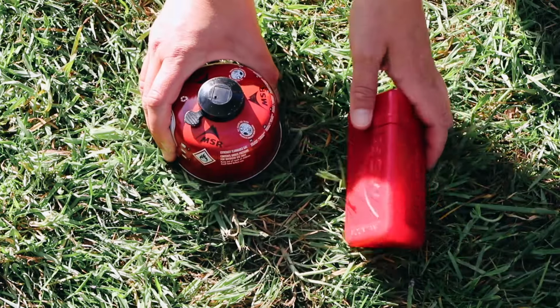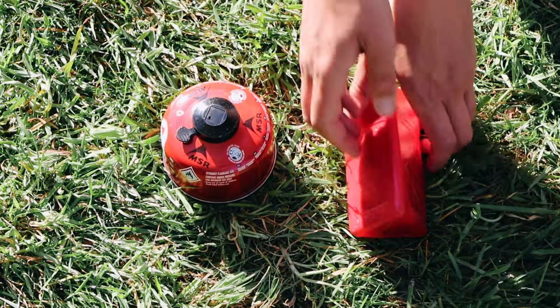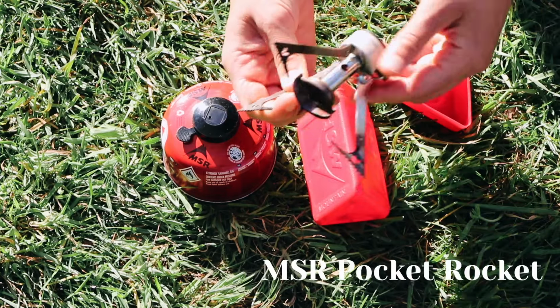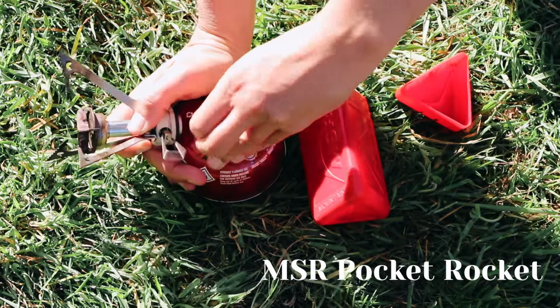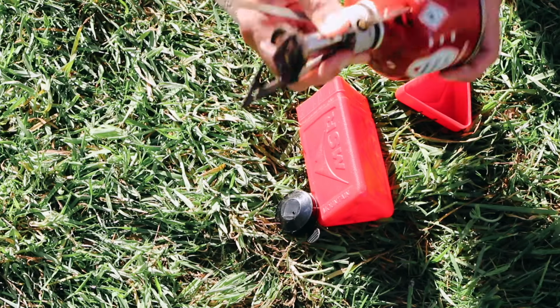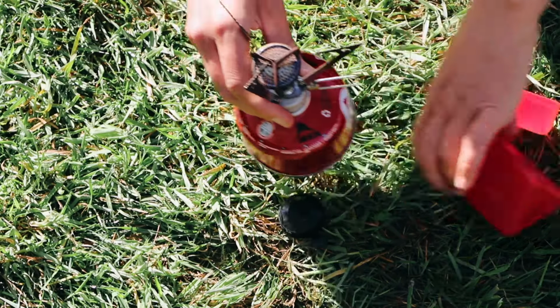When you get to camp and pitch your tent, the first thing you're going to want to do is brew up a nice cup of tea. The MSR Pocket Rocket is my go-to camping stove simply because of how small and light it is. This is actually the old version, and the new version is even lighter and smaller.